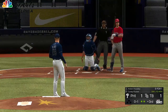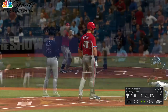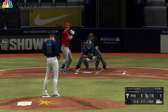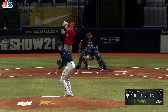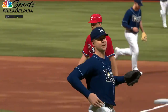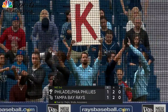And it's quickly 0-2. 2 out, nobody on. Swung on and missed, and that's the final out of the inning. Phillies down in order. After 2.5, it remains a 1-1 ball game.